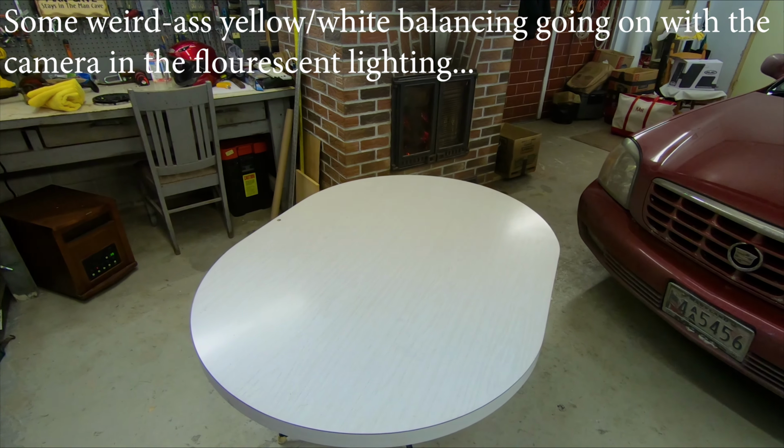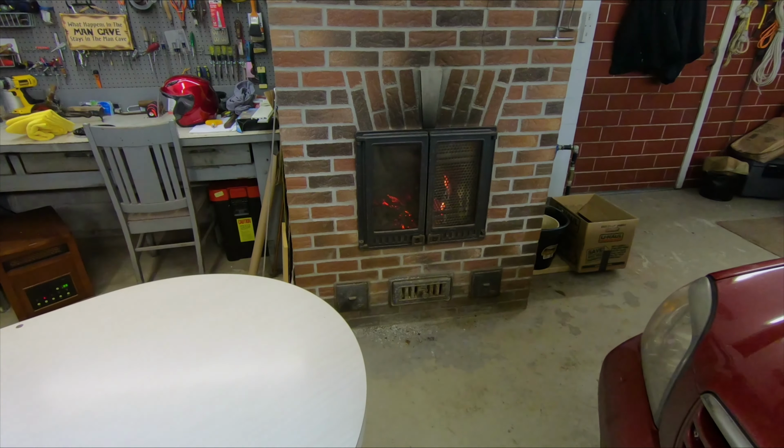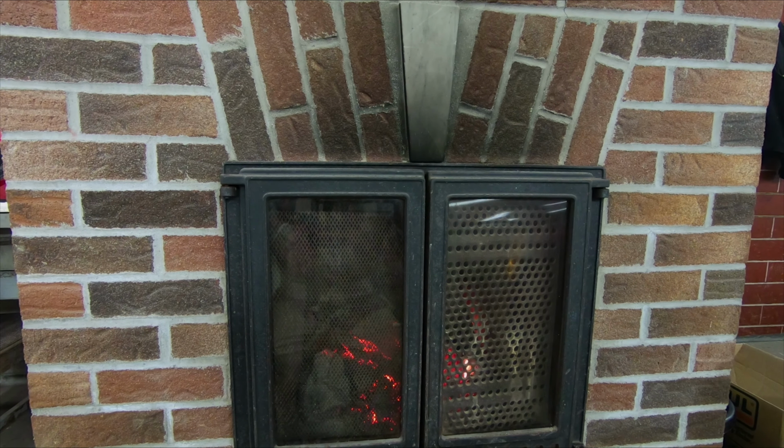That was actually my great-grandparents' table. It's over 50 years old. Cleaned it up, shines like new. Looks great. Got a nice fire going in here. This thing puts off a lot of heat, but it's a lot better than filming outside, I give you that much.